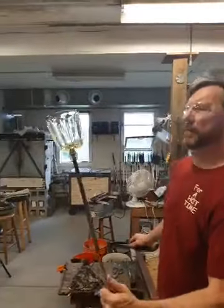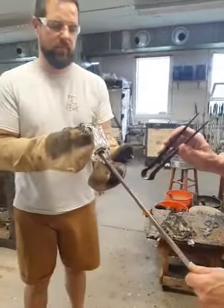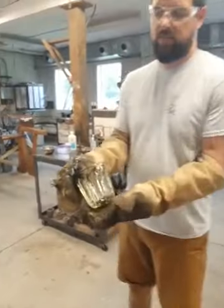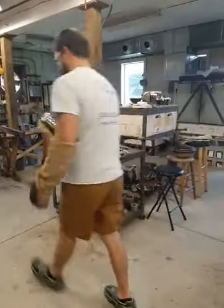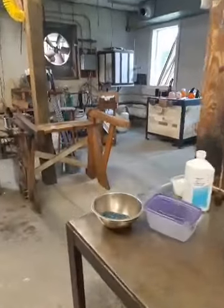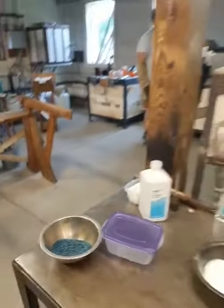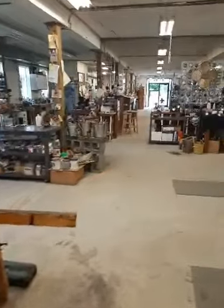And there we go with the beautiful glass. A little bit of water and a tap, and it comes off. Beautiful lip wrap. It'll show this really wonderful copper blue color, which is in this little bowl here after it's annealed. So let's make a trip back to the front and see what else is in store for us.